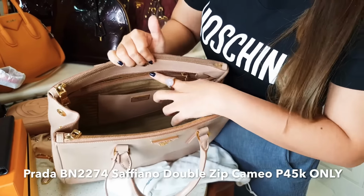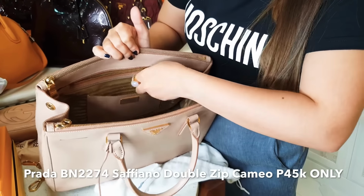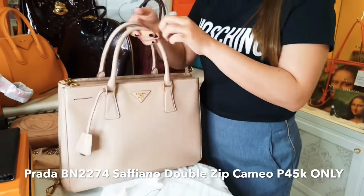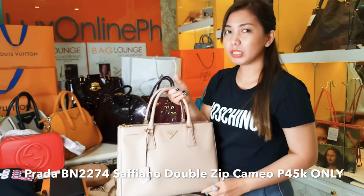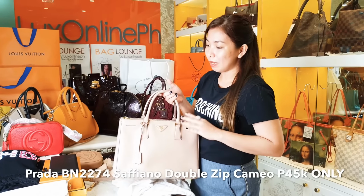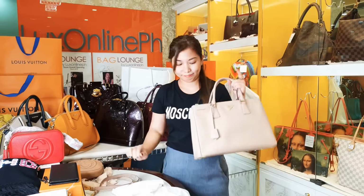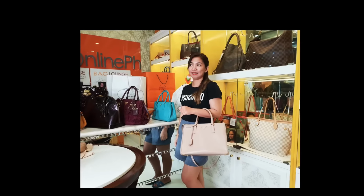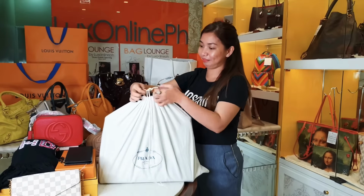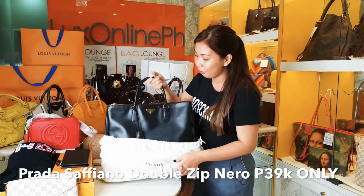Inside, meron siyang zip pocket and other three compartments aside dun sa dalawang double zip. Lost card also. Ganda. Mahal kasi ng mga Saffiano leather actually sa Prada stores. So, minsan mas maganda talaga ang bumili ng pre-loved na mga products from excellent condition.